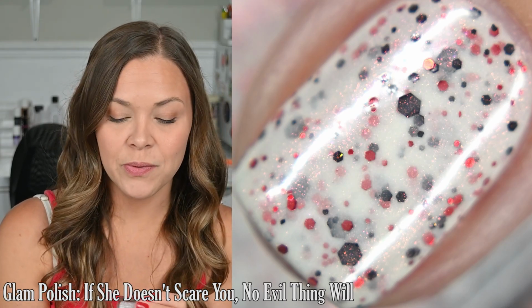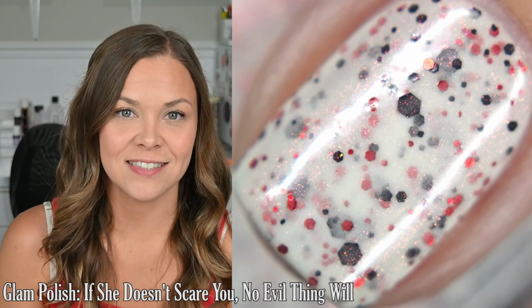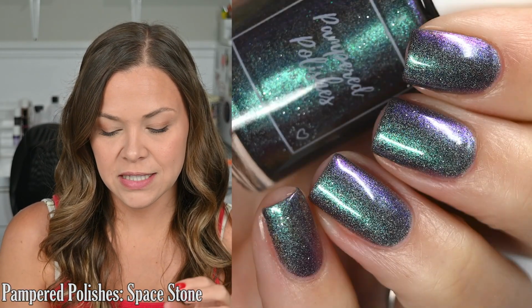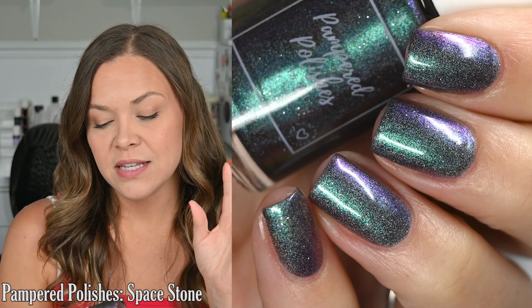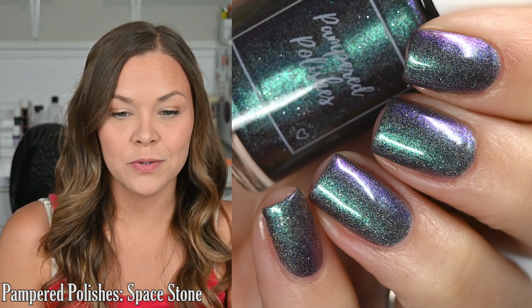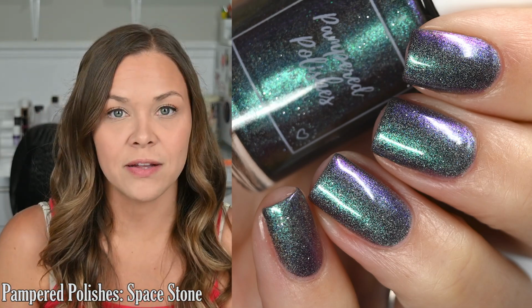So in my swatch photo, you are going to see 3 coats of If She Doesn't Scare You, No Evil Thing Will, and a glossy top coat. And the last manicure I wore is again from my brand Pampered Polishes. This is Space Stone. She's a multi-chrome, and this one does go from a teal to a blue to a purple and then a pink at extreme angles, and it's also a linear holographic polish.